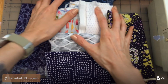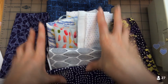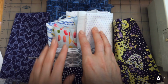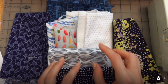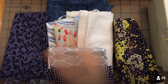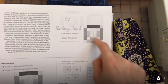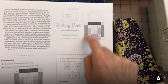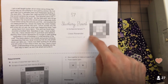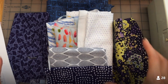So this is kind of what I'm thinking for colors. I just grabbed some of my lights and some of my darks, and I think we're going to just mix them up. So the first thing is we need 12 1.5-inch squares of the lights. And what's going to be really fun is that once we have all those squares, we can just lay them out however we think would be really cute. I'm excited about cutting up all these pieces and then rearranging them.